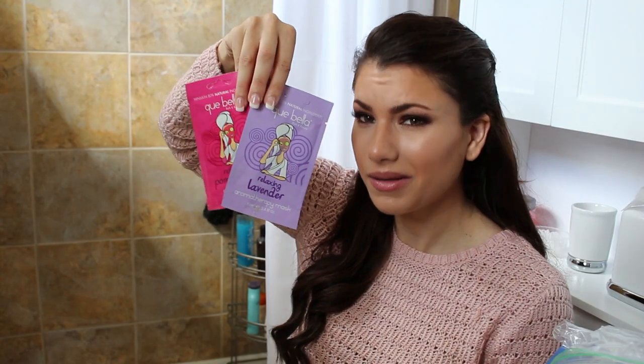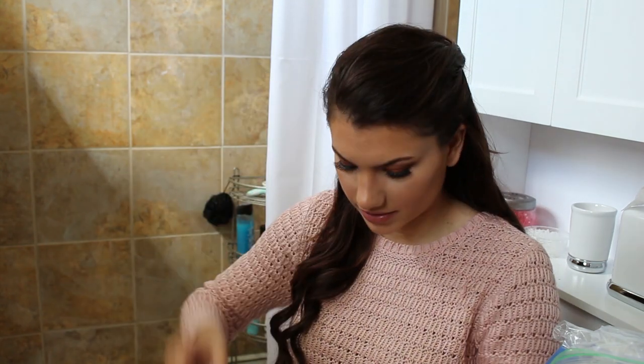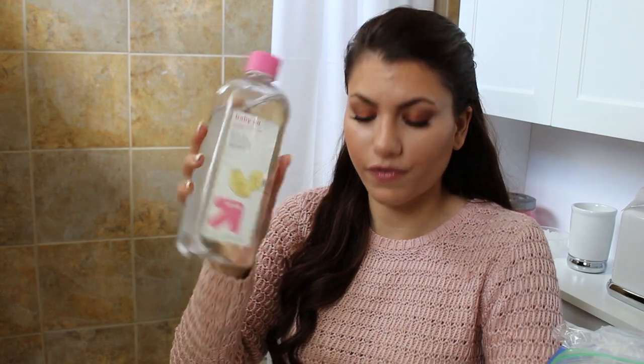Some masks in here. This is a pore minimizer mask. Cobella? I might be saying it right. Lavender and pomegranate. These are some Frownies eye gels. And then I have my baby oil to remove makeup as well. So that's it for what is under my sink.